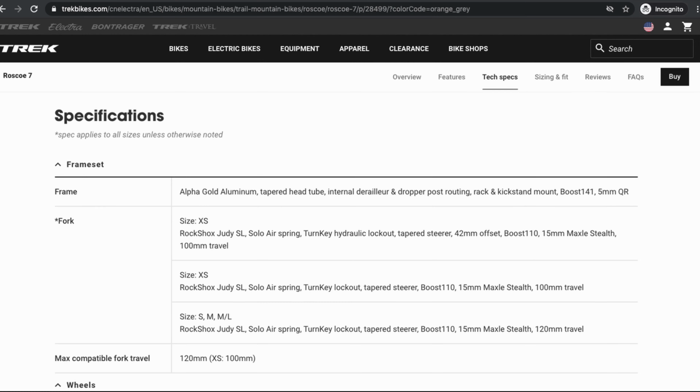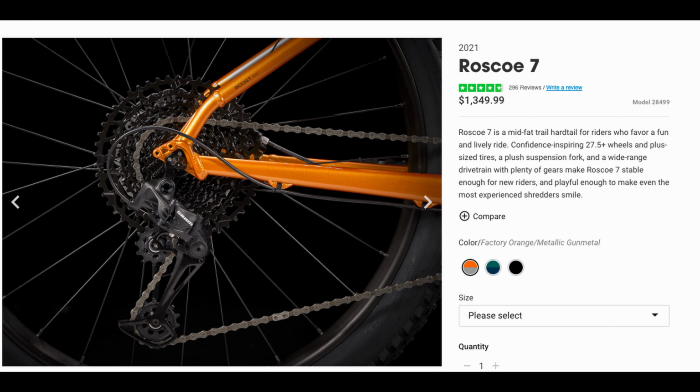A good example of this is how Trek makes the Roscoe with what they call Boost 141 spacing. It essentially uses the same spacing as Boost, but has a quick release skewer instead of a through axle to keep the production costs down. A few years later, and Boost 141 is still pretty uncommon, and you'd be lucky to find an easy way to upgrade or replace broken parts.